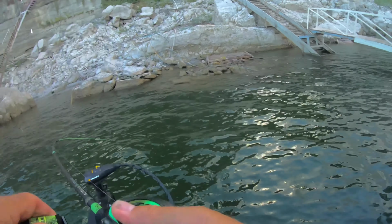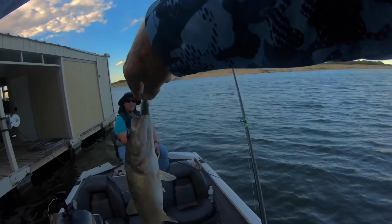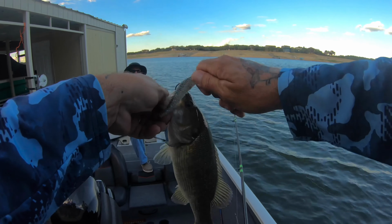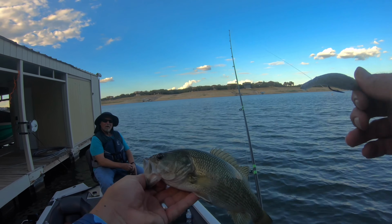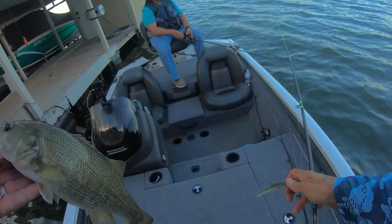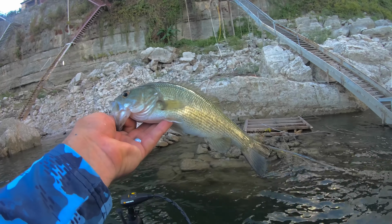Oh, there's a fish. There's a fish. I knew there was a fish in that spot. Oh, wow. He's pretty. He's like gold colored. I think it's a quad. No, it's not. Actually, it is. Yeah, it completely is a quad. Oh, and he bit the tail off my last Keitech. There you go.